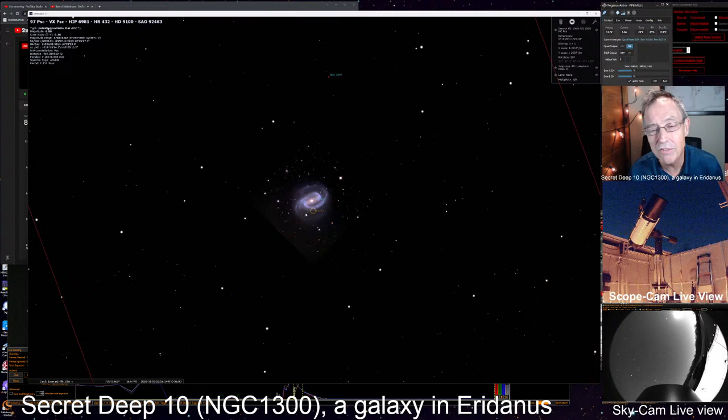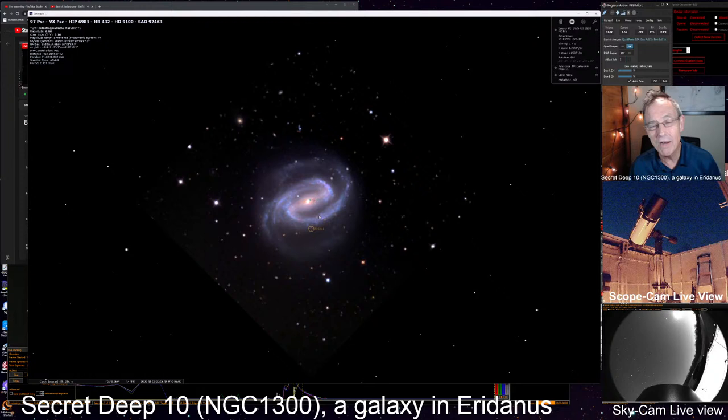It's kind of a whirligig style galaxy, isn't it? It's got a bar across the middle and a very bright core, as you can see. Lots of spiral arms throwing out, lots of star-forming regions out there. And let's go to the live shot.